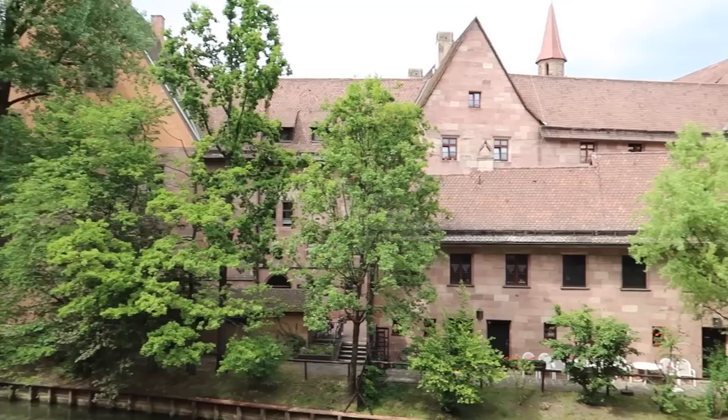The bridge we were looking for is the Heilige Geistspital, or the Holy Spirit Hospital. It's not a bridge in the usual sense of the word, rather a medieval building that sits across part of the Pegnitz River.